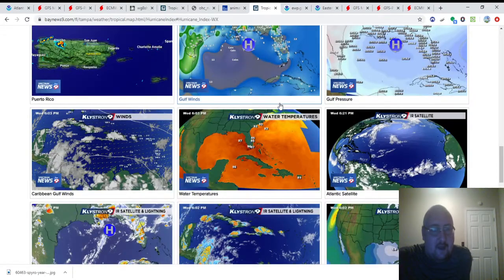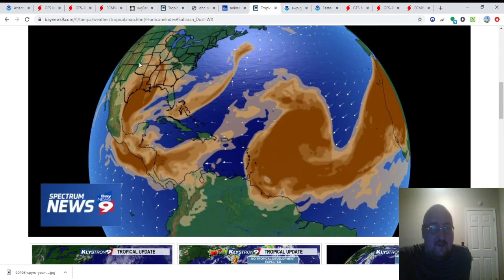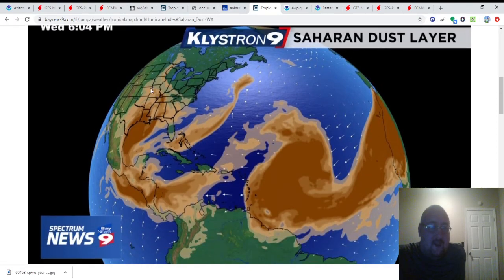Let's take a look at the dust here. As you can see, we do have some dust off the Gulf of Mexico coast and the southeast coast. That might be a prohibiting factor, maybe, but by the time this gets off the coast, this can all move elsewhere. And the system is right in here where the dust is the heaviest, so obviously this dust isn't affecting it too much, even while it's inland. That's a pretty interesting thing here.